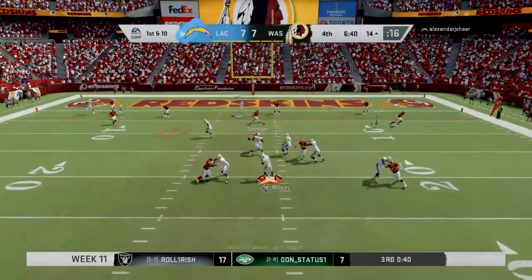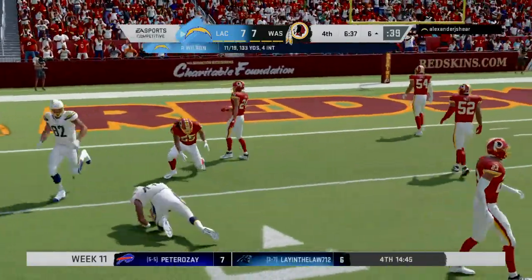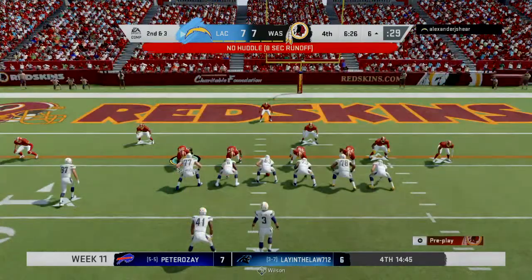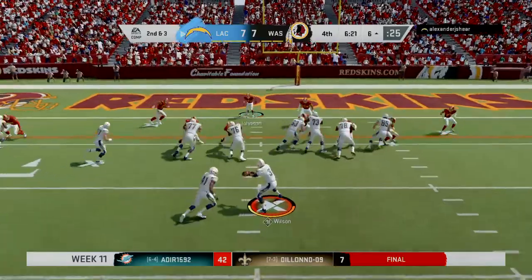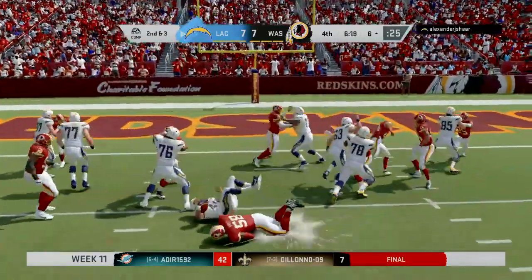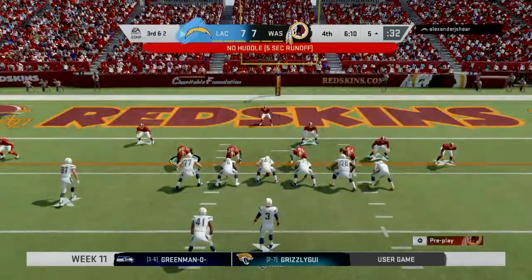On first down, Wilson. It's complete to Drake, and he's going to be brought down just shy of the 5 at the 6. It's a gain of 7, and it's a 2nd down. Running for the Chargers, Drake, and a minuscule gain of maybe a yard from the 6 to the 5.